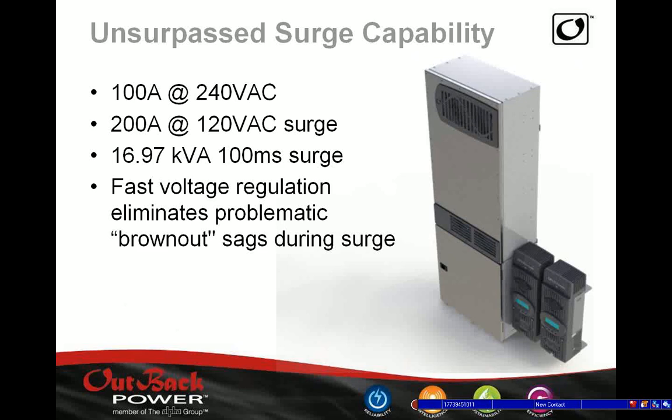In a standalone application, surge is king. The inverter must be able to start the largest amount. It must be able to power the most that you throw at it at any one time. It doesn't operate in a constant state such as a grid interactive or a standard grid direct inverter.